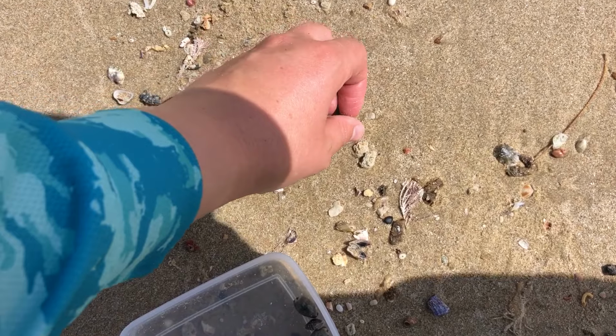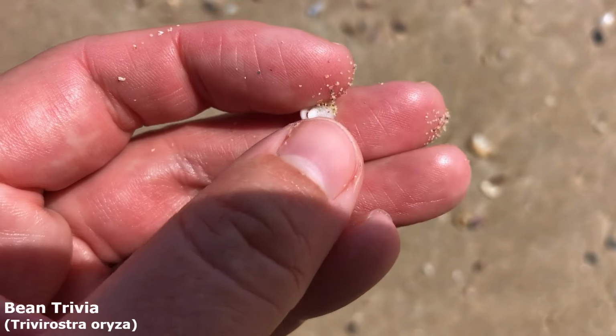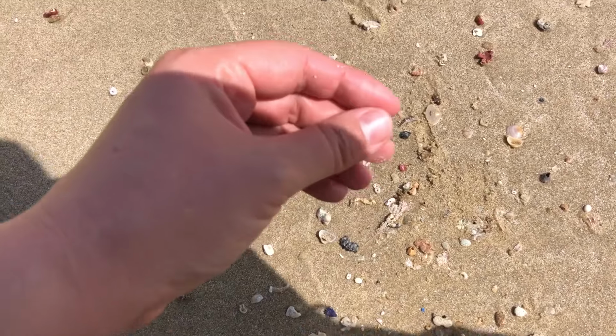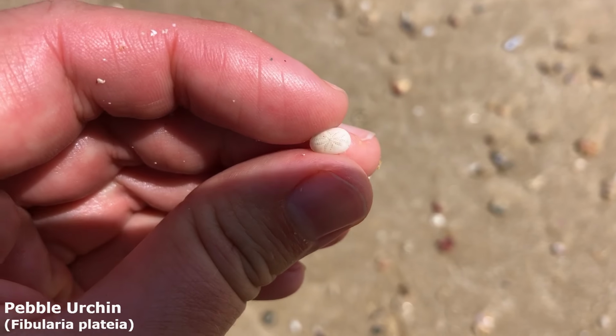I'm going to be picking up a lot of these little common ones as I go along. A little bean trivia. I got a lot of them 2 days ago as well on my last episode. And I'm going to be picking up a lot of these little pebble urchins, little puffy mini sand dollars.